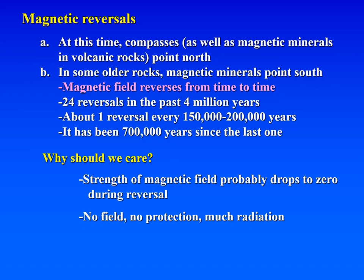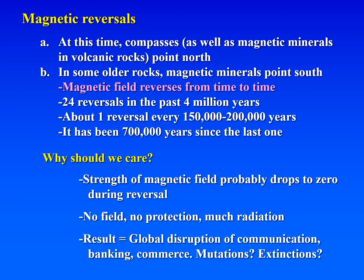But on a more short-term time scale, even if it's just a day or two, it's going to mess you up. Not physically, but socially, economically.